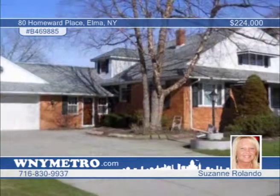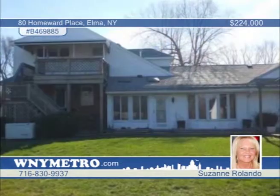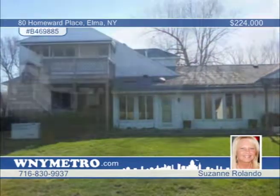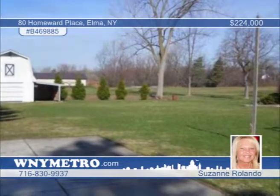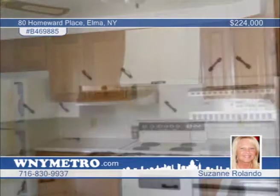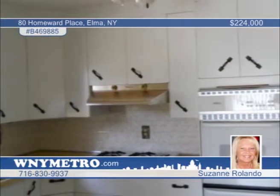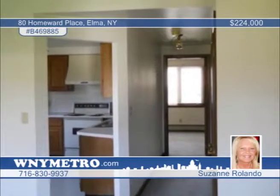This wonderful ranch home has a bonus apartment that could be used for in-laws or for rent. The 3-bedroom, 2.5-bath home offers many amenities, including a wood-burning fireplace, hardwood floors, skylights in the family room, and a large 2-car garage with separate power and running water. The full basement has a heated floor and shower. There's lots of storage throughout this home. There are too many features to list. See this home in person with Suzanne Rolando.